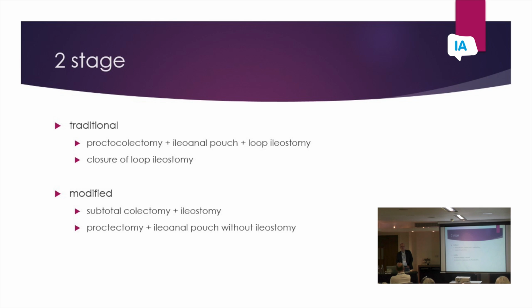2-stage always gets a little bit tricky. There's 2 versions of a 2-stage. So there's what we call the traditional approach, which is where you remove all of the colon and rectum, make a pouch and have a covering loop ileostomy, and then go back and have the loop ileostomy closed. And then there's the modified approach, which is what's come about in more recent years, where you've already had your subtotal colectomy and ileostomy. You then have the rectum removed and have a pouch made without the need for a covering ileostomy.